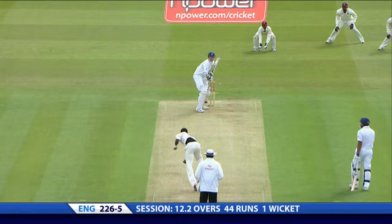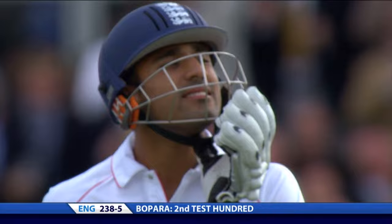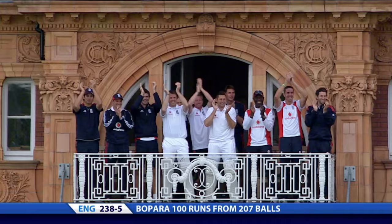Full toss. That'll be four runs. Short one. Left off earlier, but makes no mistake with this one. That will do nicely. Crowd responds, his teammates respond. England have been looking for a number three, they've just found one. Oh, he wants his name on the board. He's a confident young man. Bopara 100, 207 deliveries, 12 fours.